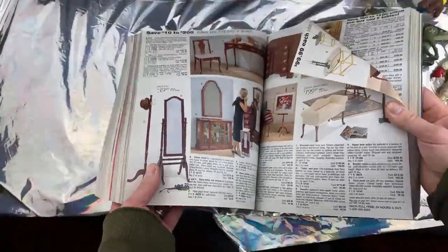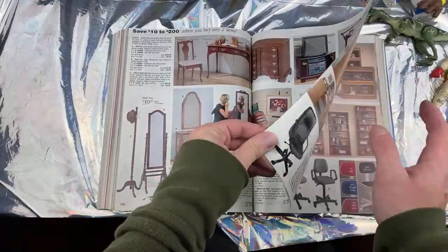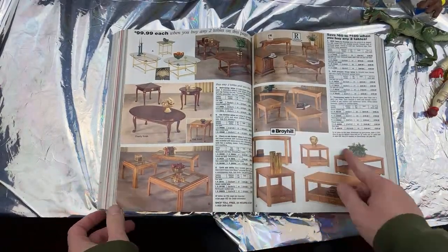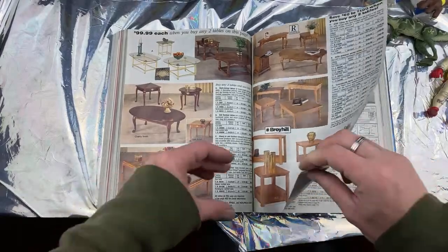170. Oh, that's too much money. No wonder Sears went out of business. They priced themselves out of business. Roy Hill. Oh, my God, that takes me back. Just that name alone. Roy Hill.